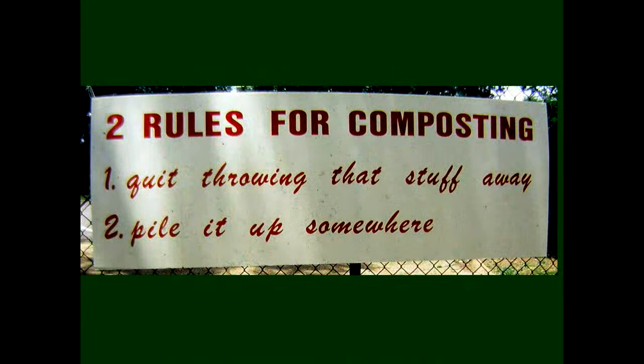Here's the two rules for composting, which we do over the wintertime. Any questions? Can you speed it up? Yeah. Are you in a race? No.